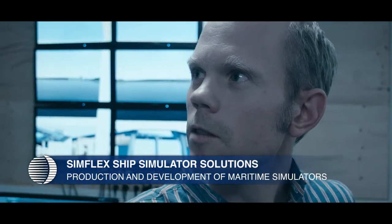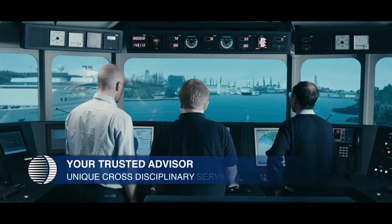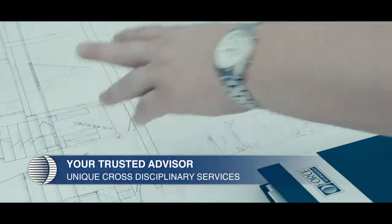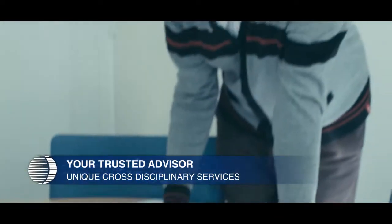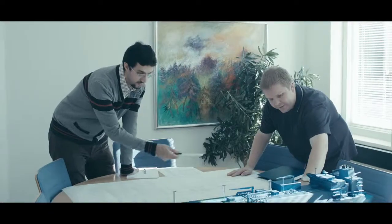At Force Technology, you will find a unique collection of coherent, cross-disciplinary skills and facilities gathered under the same roof. This is the only place in the world where hydro and aerodynamic services are provided together with development and use of advanced marine simulators, coupled with human factor-based services.